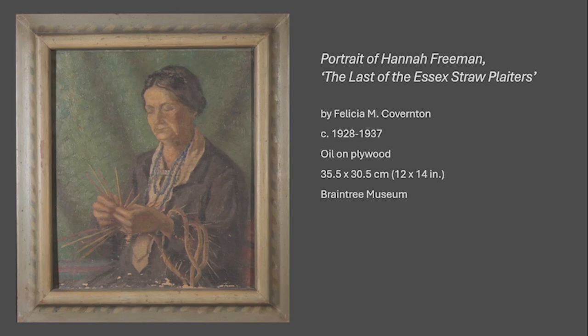And more broadly, our research has allowed us to build a narrative around these two working women who lived in the same village, just a short walk away from each other, but because of their different eras and socioeconomic standing, had vastly different opportunities and experiences.